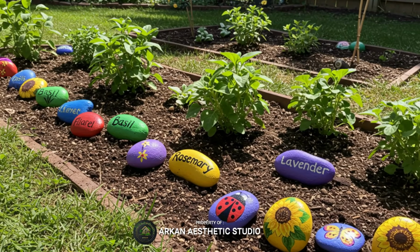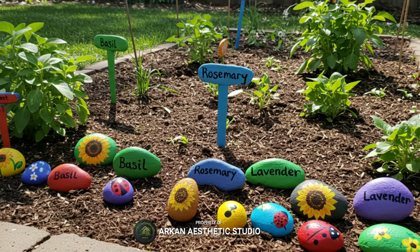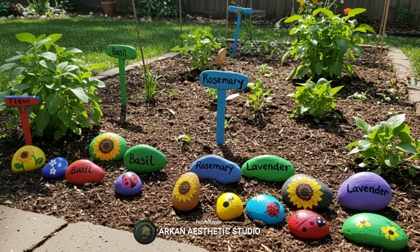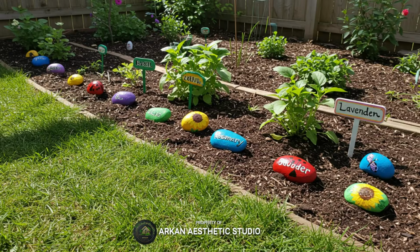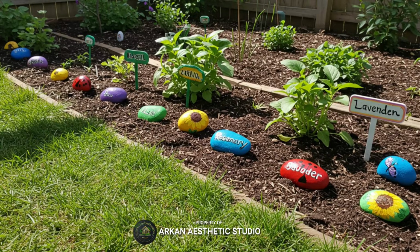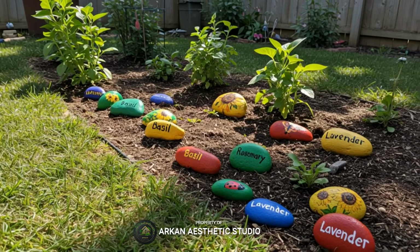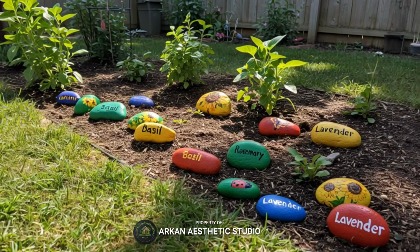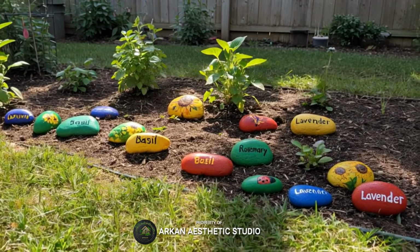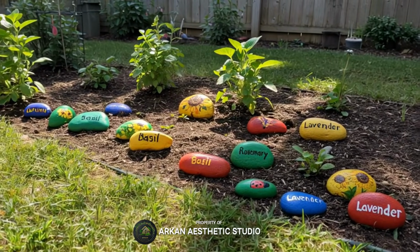Using painted rocks as garden markers is more than a charming touch, it's practical. Unlike wooden signs that weather and fade, or plastic stakes that crack in the sun, these stones endure. They're weighty, grounded. They stay where you place them. They welcome the seasons without protest. The colors help identify herbs at a glance, even from across the garden bed. And for those who struggle with tiny tags or messy handwriting, the clarity is refreshing. You can even tailor them to your aesthetic, elegant, playful, rustic.